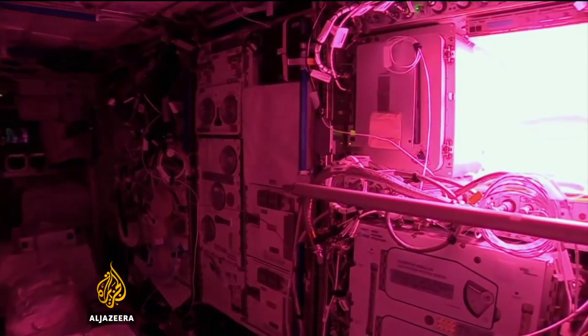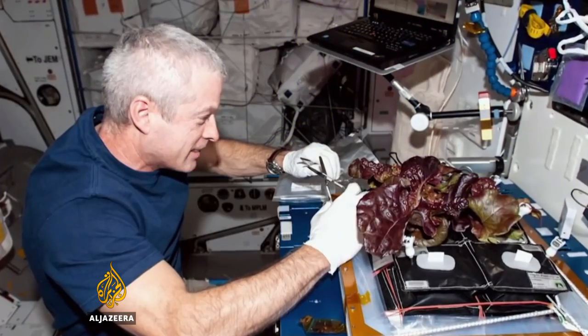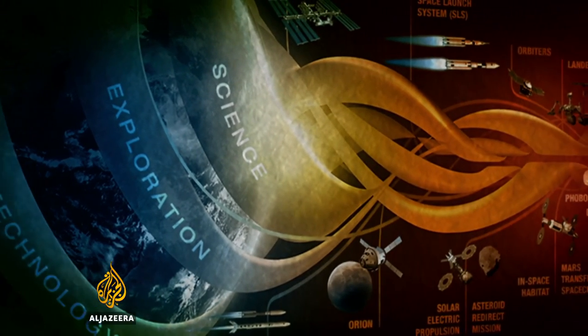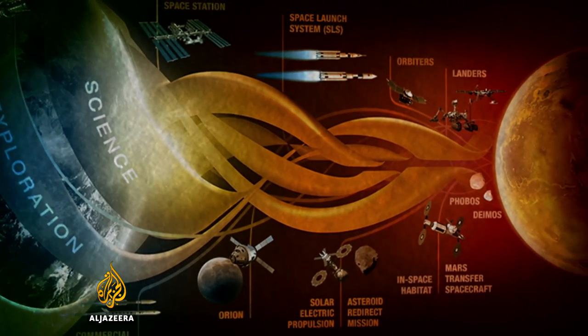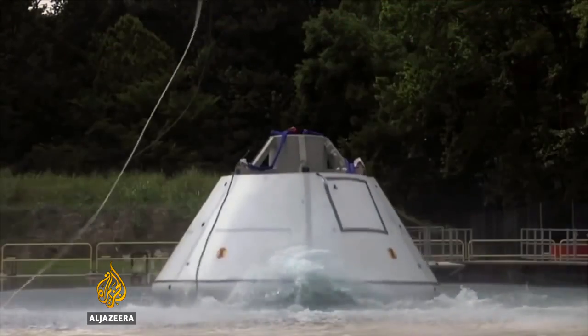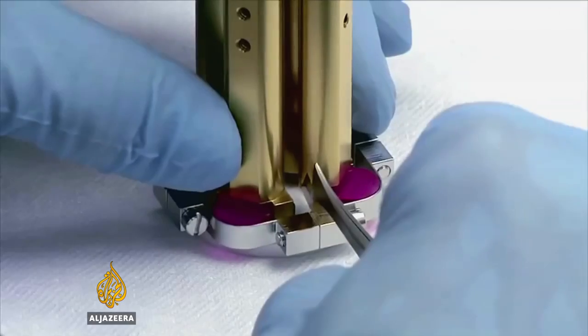Part of that process is taking place now on the International Space Station, where astronauts are successfully growing lettuce. I think we can get there. That's the exciting part, is there's a path. Getting to Mars has its challenges. NASA has published a plan to get a human on Mars in the 2030s. For Manning, the biggest hurdle to make the deadline is funding.